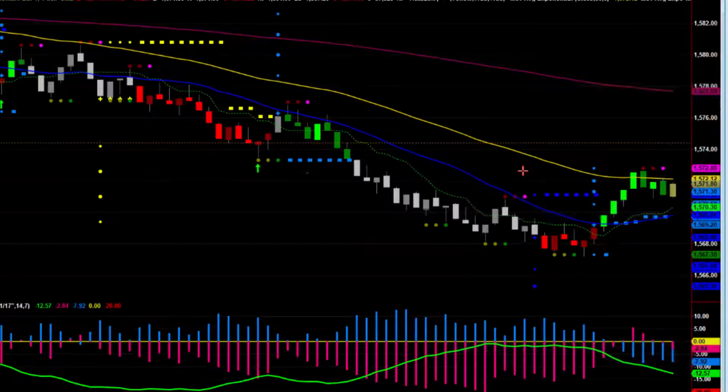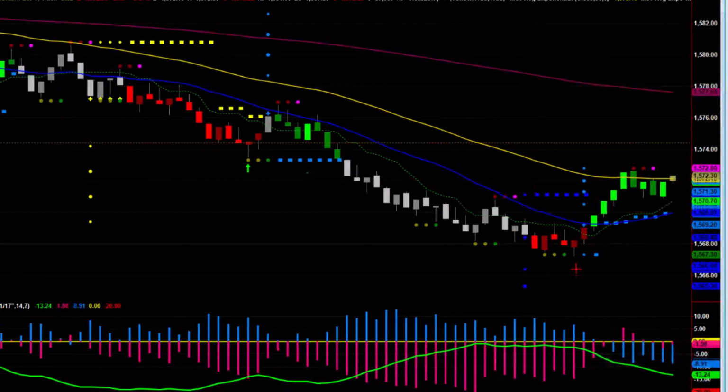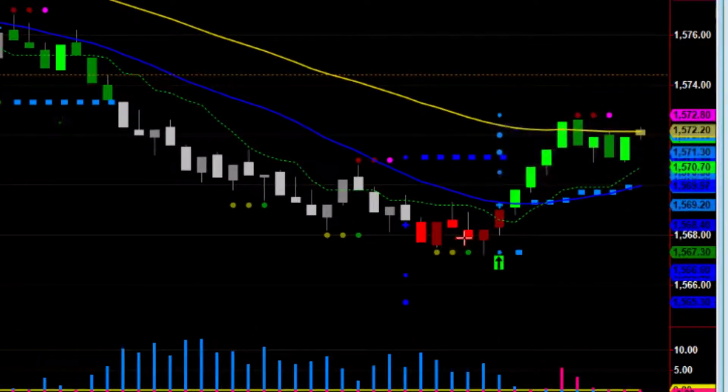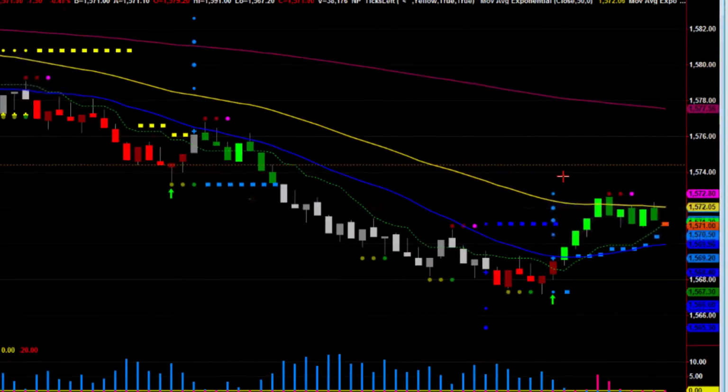And here's exactly what I mean by a trade where you have a push through support, no follow through, and then a nice reversal to the long side. And if you waited for extra confirmation, you would have missed it. So it didn't work up here.